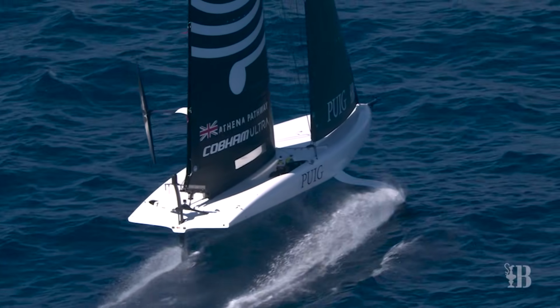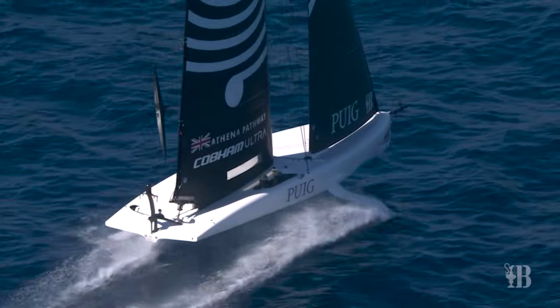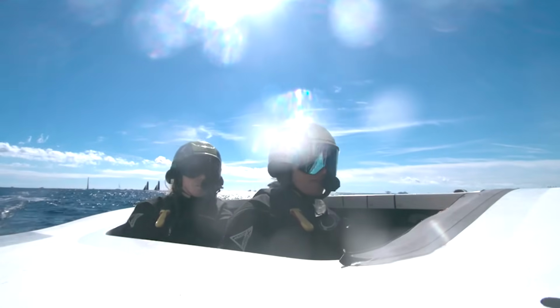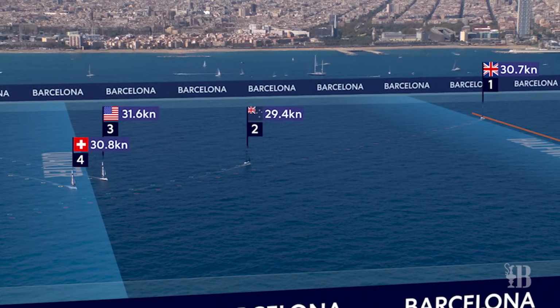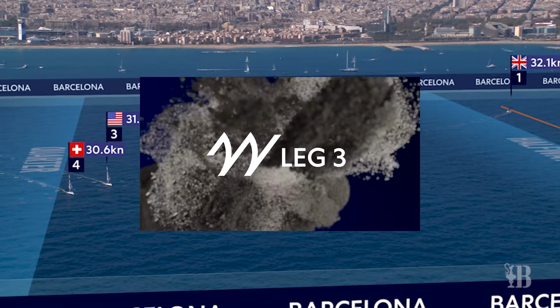We're seeing at the top of the track, it is only between 6, 7, 8 knots, occasionally really patchy. But Athena Pathway extending into more pressure, 10 knots at the bottom of the course. This impressive lead is going to get bigger and bigger. Powering up.